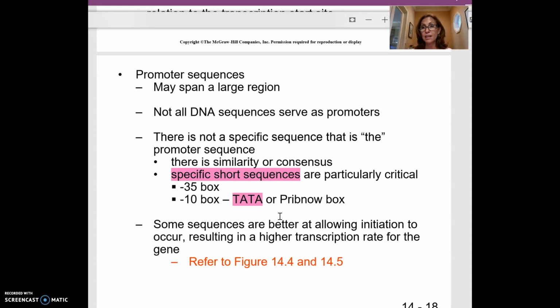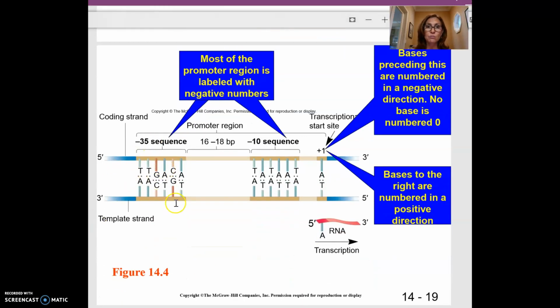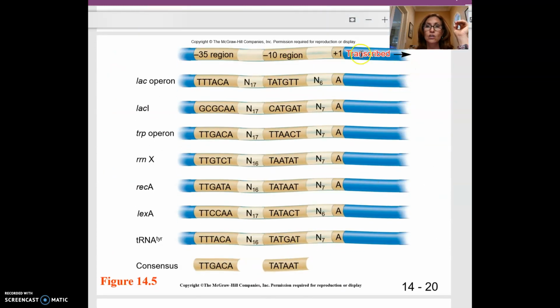I'm going to be posting a couple videos on transcription, initiation, elongation, and termination. So here are our sequences. Most of these are very consistent among almost all genomes. You'll have one at -35, -10. They may be a little bit different between bacteria and eukaryotes, but you're always going to find these consensus sequences upstream of the start. So right here, +1 is where you're going to find A of the ATG.